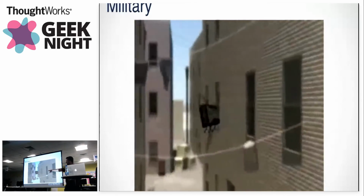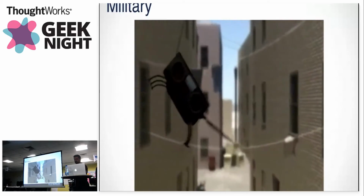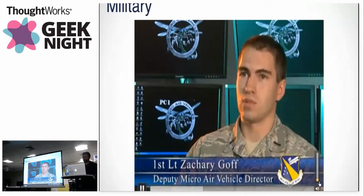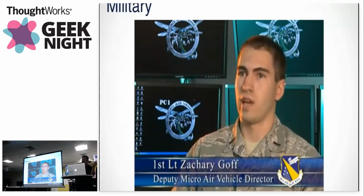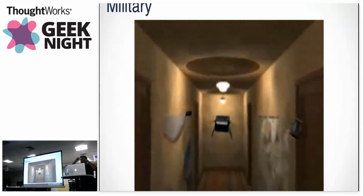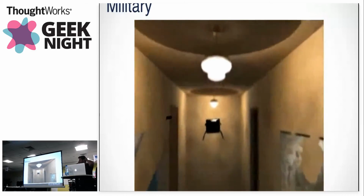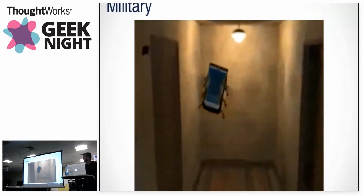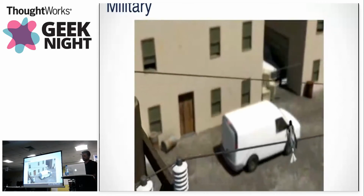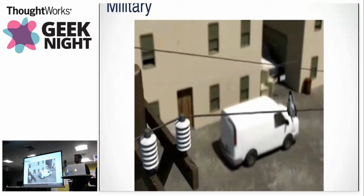So we're building our robots that are drones, but they actually look like things. So a robot can potentially be flying around taking video and not even be detected by anyone in the area. So you can send it into a building. You potentially look like a bird perched up on wire.